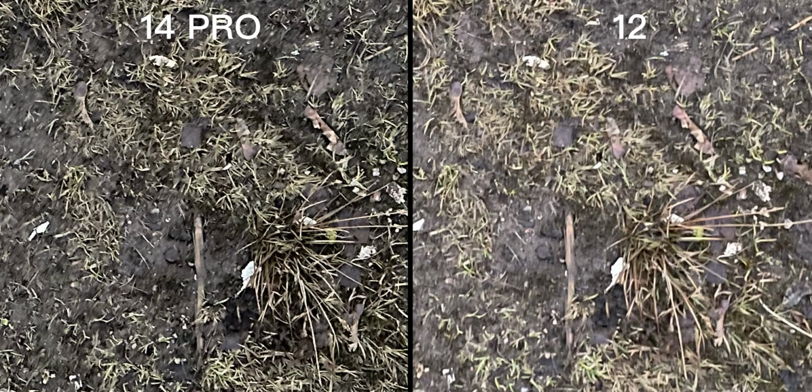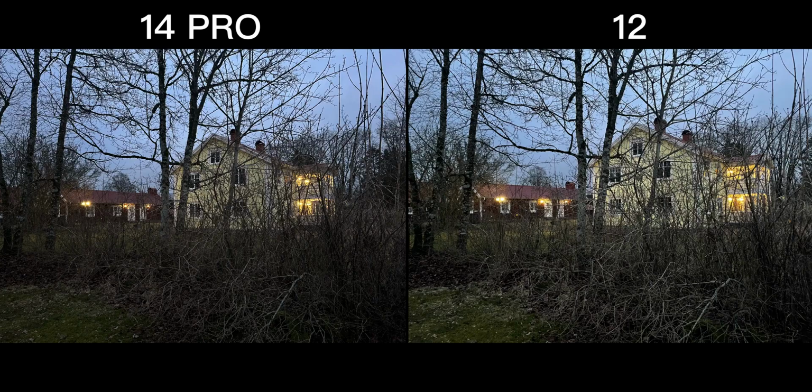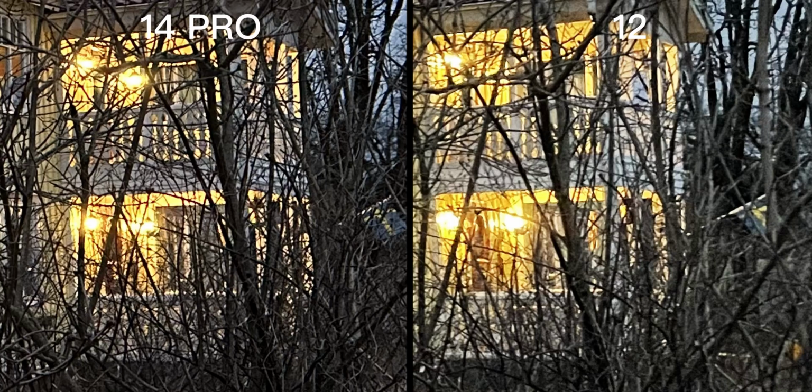Here's the main cameras on the two phones, and they look very similar at first glance, but when you zoom in, you can see that the 14 Pro has slightly more detail. In this shot, the iPhone 12 Pro is a little bit over sharpening, and the 14 Pro preserves the details between the tree and the background.